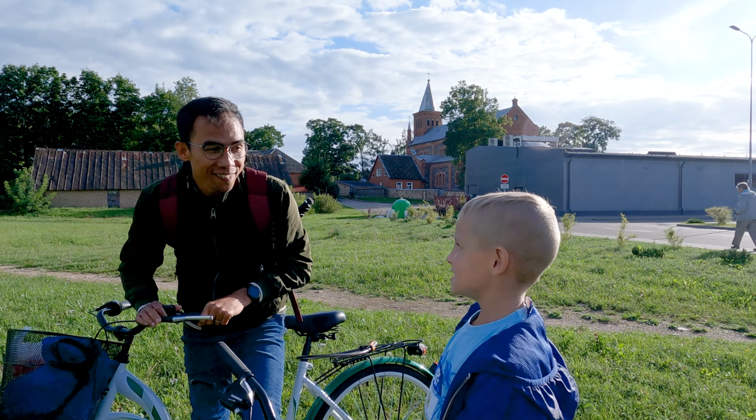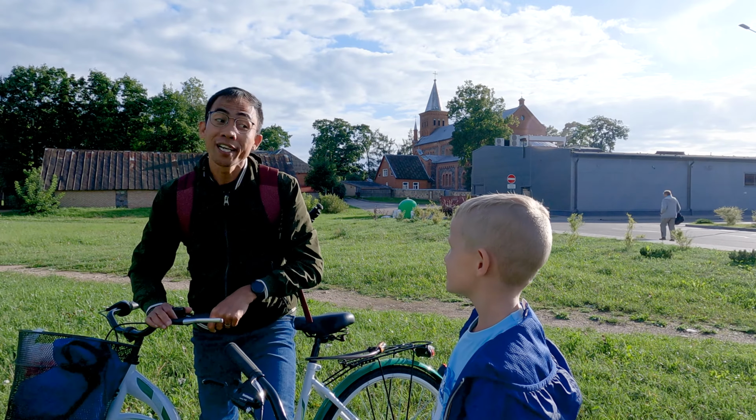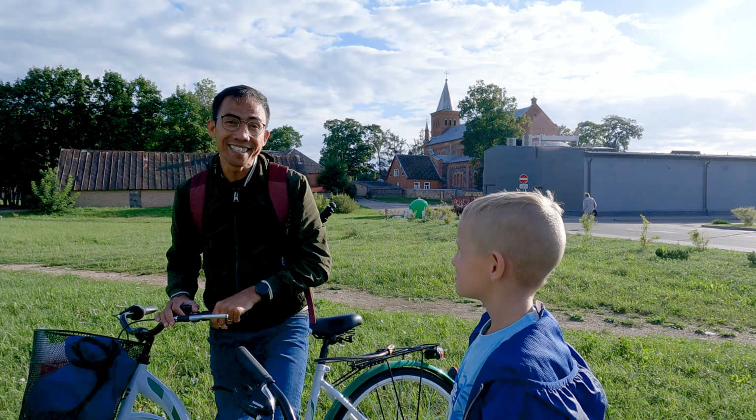What is your name? My name is Walters. How old are you? I am 8 years old. Will you be our guide today? Yes. Thank you. Today we're going to explore the town of Preiļi. Let's go.